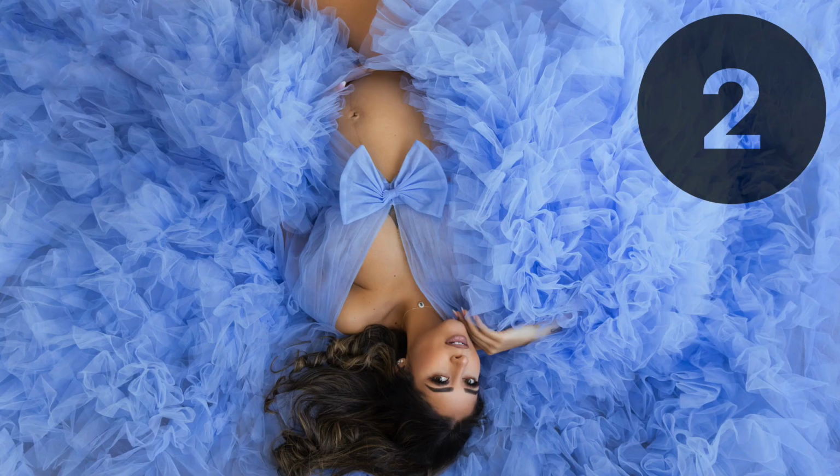All right, we're getting closer to the top one. So the top two pose that's highly requested by my own clients, and I think it's pretty popular from what I can tell from Instagram posts, is the overhead shot when the mom-to-be is lying on the floor and there's something around her.